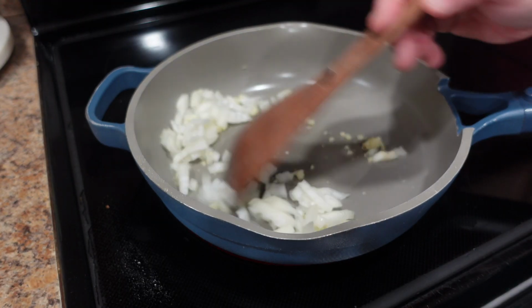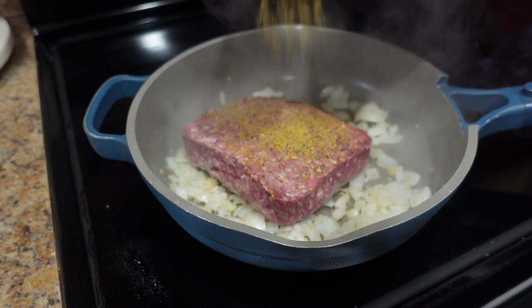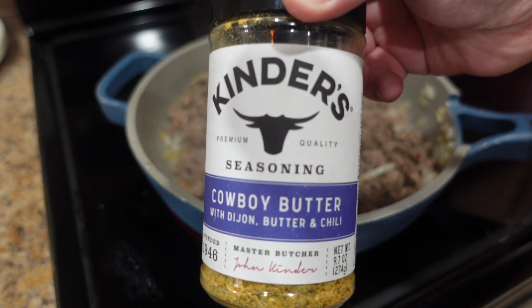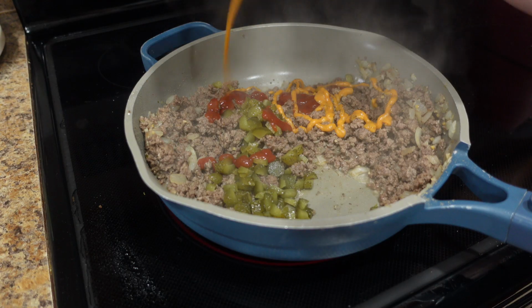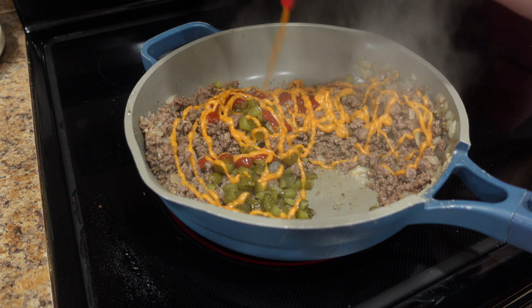Then I moved on to browning up some beef with garlic and onion. I seasoned it with a passion with some of our favorite Kinder's Cowboy seasoning, but whatever favorite burger or steak seasoning you have is fine. I then mixed in, and this is a very important step, diced sweet petite pickles, Kinder's burger sauce, but Thousand Island would work too, and then a little bit of ketchup.